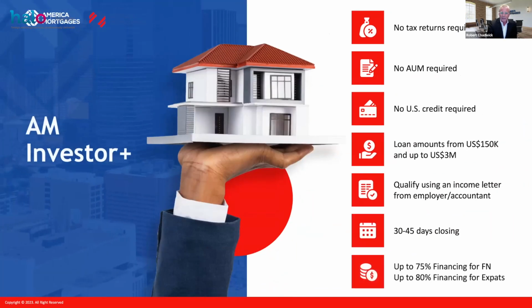Our AM Investor Plus, this is a very unique program. We consider this our full income documentation loan. Because we're doing loans around the world, if we had to go through tax returns and pay stubs and NOAs or whatever they may be called, translate them, et cetera, it would be almost impossible. So how we do it in lieu of tax returns is we require a letter from either your employer if you're employed or your accountant if you're self-employed. And this letter, we have a template for it, is a very simple, straightforward letter. What it does is it states 2 years of income and current year to date. With that, that is sufficient for your income documents, and you actually qualify for the lowest rates that are available.